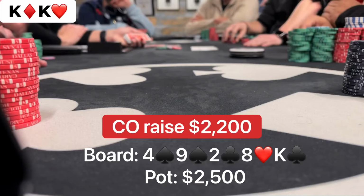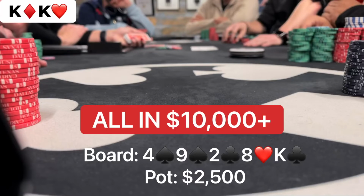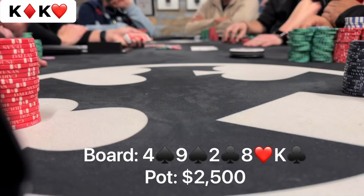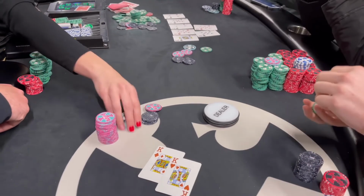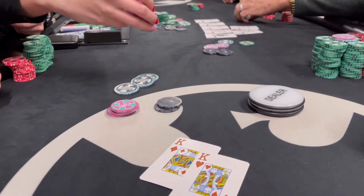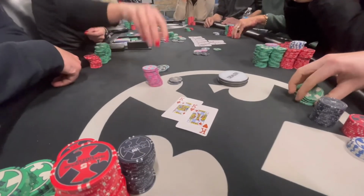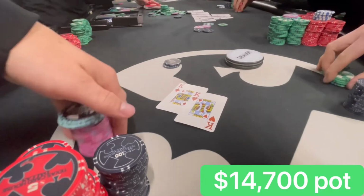I glance over at the cutoff stack with a little less than $4,000 left. I'm almost positive he has a set of 9s or a set of 8s, so I'm going to be going for the max here, and I rip it all in for $10,000, covering my opponent. The cutoff looks visibly frustrated. However, he puts in the call. I show Pocket Kings for top set, and he shows Pocket 8s for a set as well. Set over set for the biggest pot I've ever played in my entire life. With all the money in on the river, the pot was almost $15,000, which is just insane.